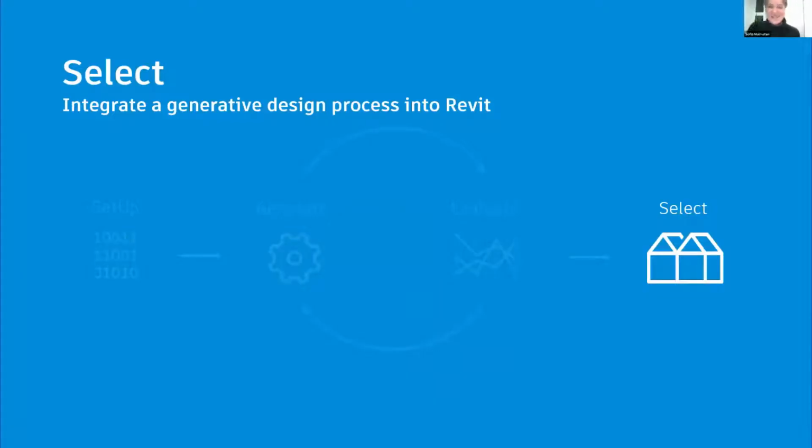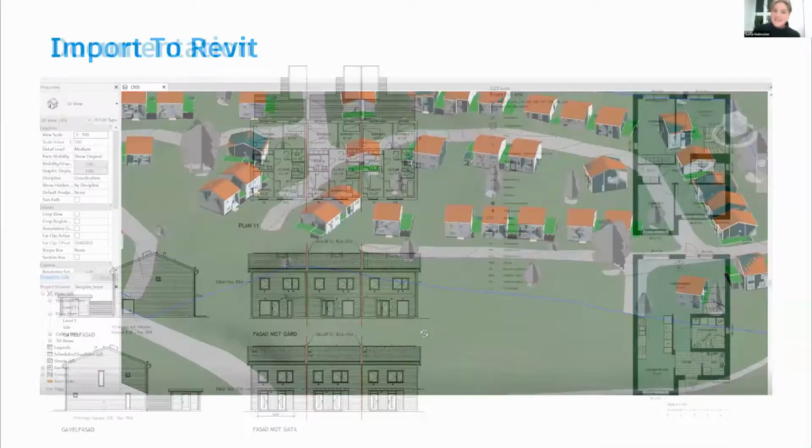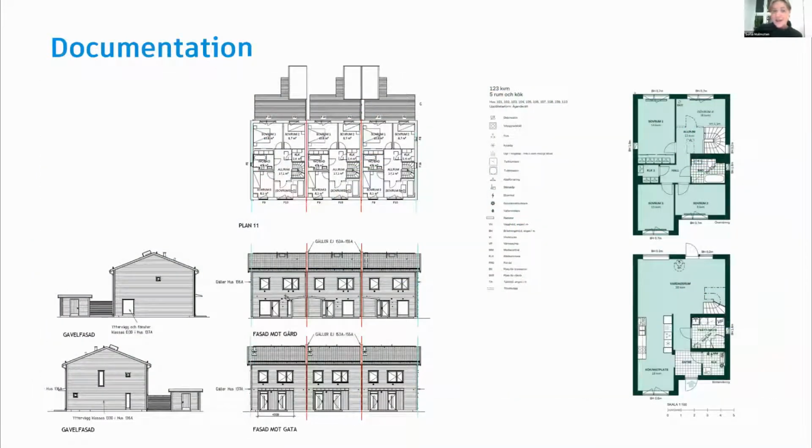And in the end, of course, we have a connection to Revit. So the last step is about selecting the alternative. And by just typing in a number, you can import everything to Revit. And because of the standardization and modularization, everything is already predefined. So by just saying, I want alternative 75, you will get all of this documentation into your landscape model directly.